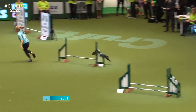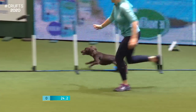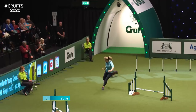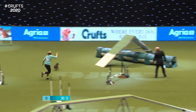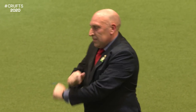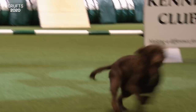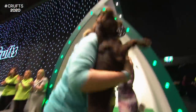Great stuff over the dog walk. Are we seeing the winning round here with Blink and Lauren Langman? So quickly into the weaves as well. It's a great time, spectacular time this. Twisting for home now, a couple to go, a little stumble, oh my goodness me! Oh, Blink, what are you doing? What are you doing? Going through the tunnel instead. Blink, would you believe it, a world championship contender.